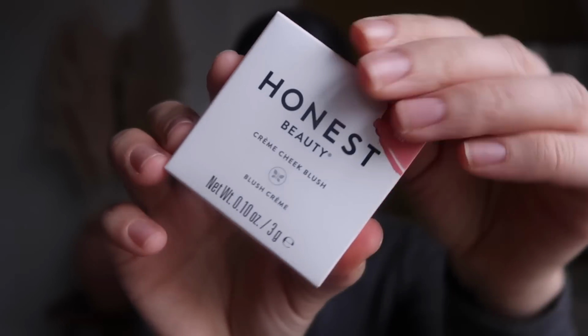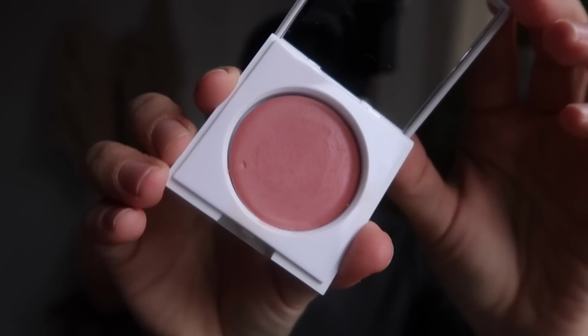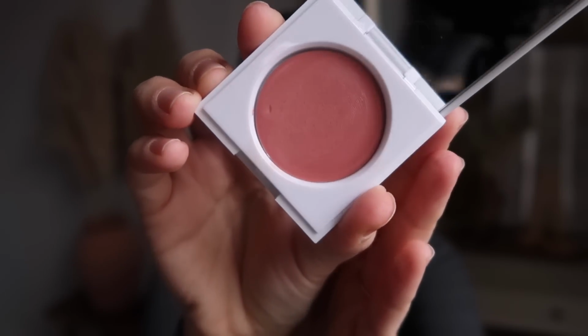But this is from Honest Beauty. Honest Beauty is Jessica Alba's brand. Have I completely made that up? No, I'm pretty sure it is. Yeah, I think it is. This is the cream cheek blush, and I went for the shade Rose Pink. So this is the little packaging, and then inside, this is what the blusher looks like. Pretty basic packaging, it's fine. It's got a mirror inside, which is handy, and this is what the product looks like.